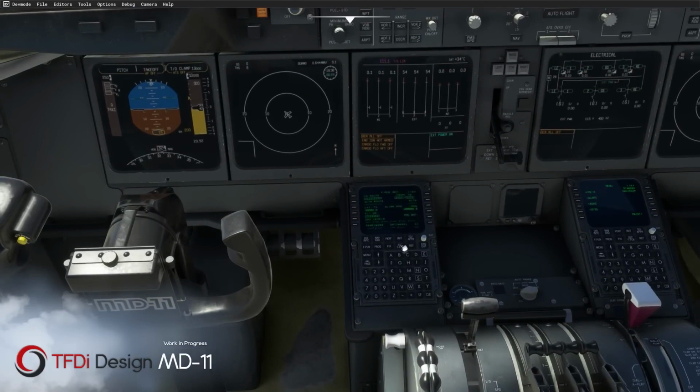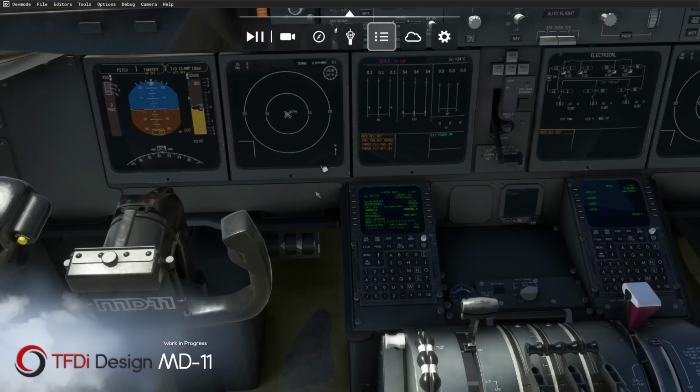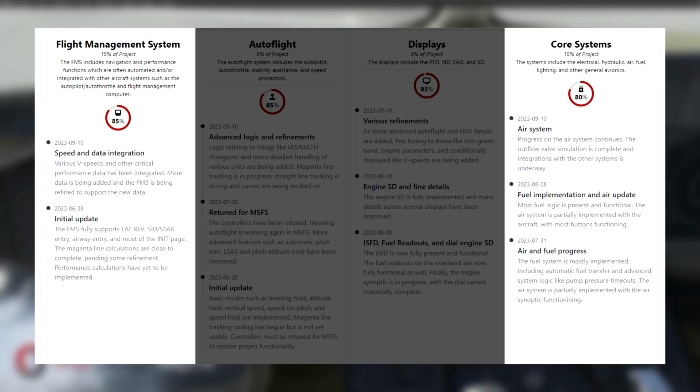Now let's look into what they've actually been doing over the last year or so. I think one of the most important parts of a project when it comes to developing an aircraft for a simulator is the systems. The systems are a core part of a product when it comes to Microsoft Flight Simulator. According to their status website, they've completed at least 80% of all of their systems.